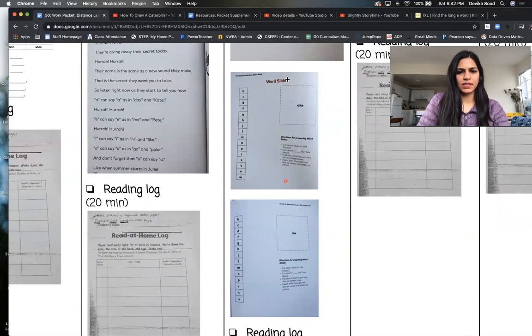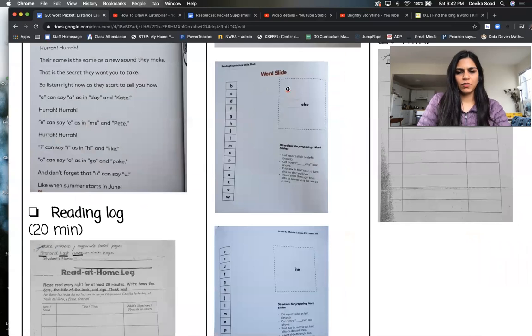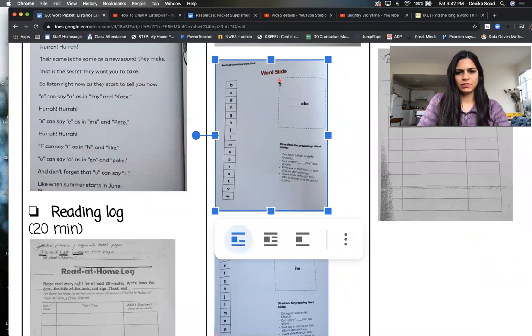Next, you're going to make a word slide. You're going to cut this box out, and you're going to cut this strip out. Make sure to leave a little extra space on the top and on the bottom so the slider does not fall out. Make a cut here and here and insert the slide into the gaps so the students can read the ending ache with all these different letters. Some of the words will make sense and some of them are nonsense words.